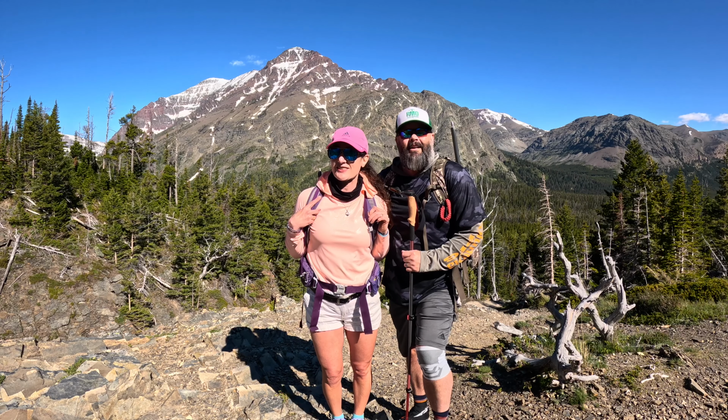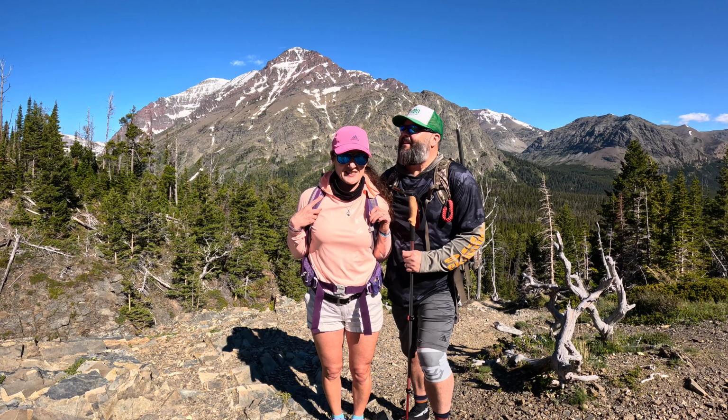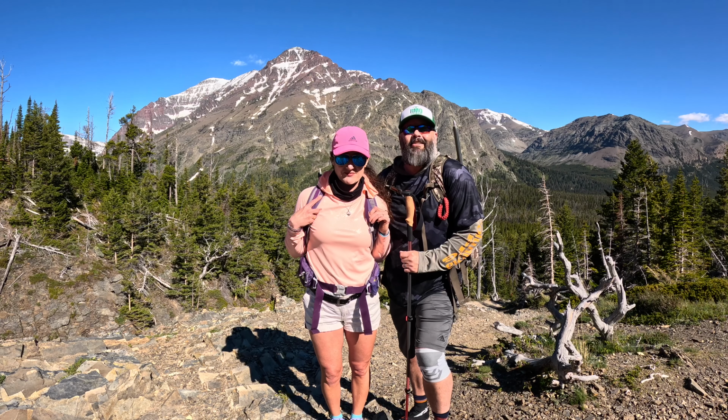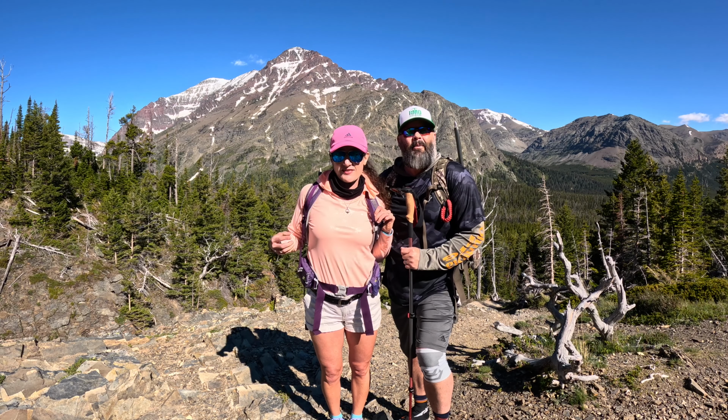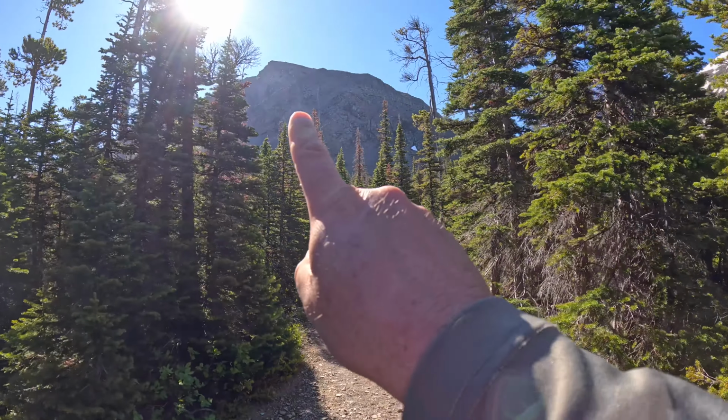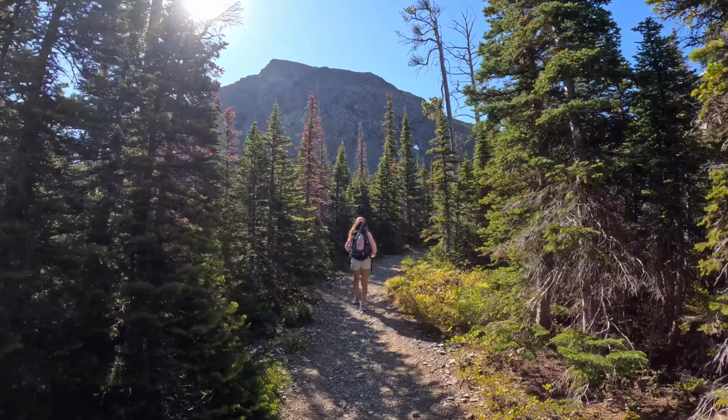We don't know how far we're going to go today. We're just going to get out and chill and get a first hike of the year with some decent elevation. We've got a great day in Two Medicine. It's supposed to be minimal wind and some good sunshine. This is our first objective today.